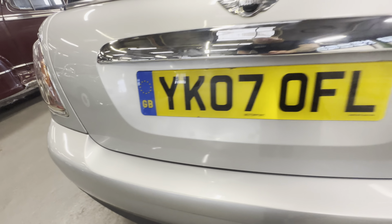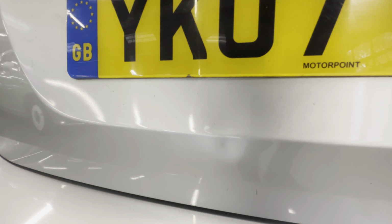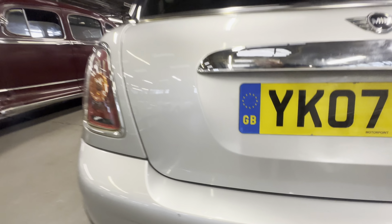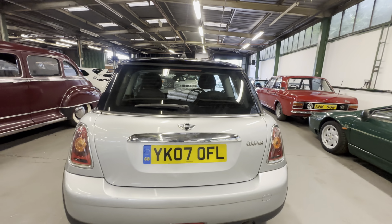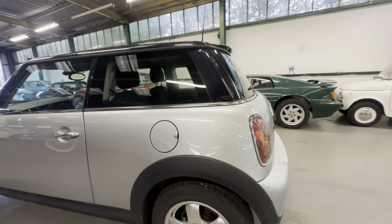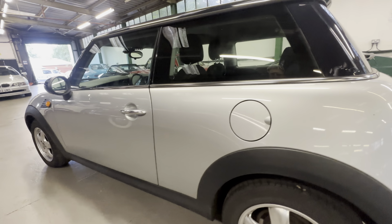The odd lighter scratch where we've had things put in the boot on that boot aperture there, and a little bit of a dent where the boot must have been opened up onto something just below the number plate there, just below the 0 on the number plate. You can see that, but like I say, no corrosion to be found there on the rear tailgate. As we come down the left hand side, again, plastic arches are lovely and tidy on the rear quarter. No big dings or dents down that rear quarter.